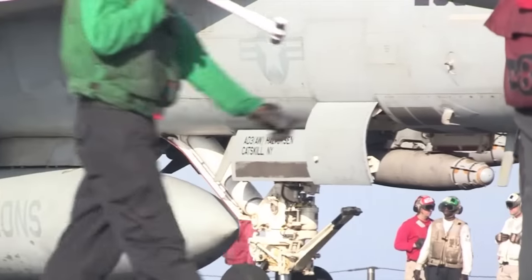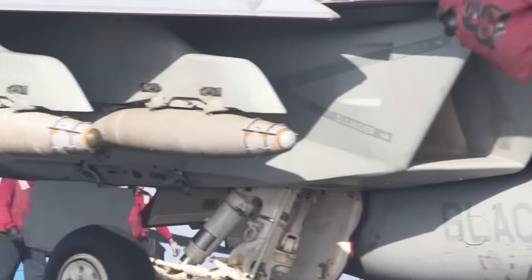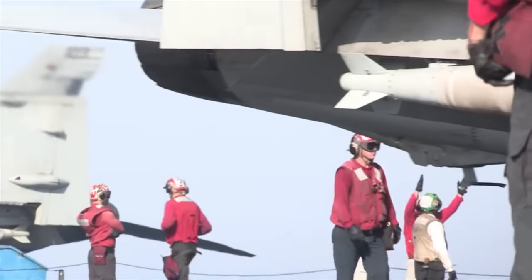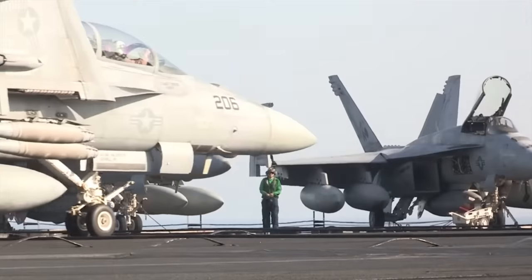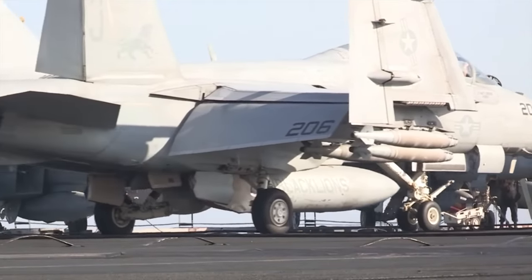The aircraft is taxied to one of the 4 catapults, and the route, direction, and sequence of airplanes are all pre-arranged and controlled by the handler in flight deck control. They even have contingency locations for aircraft that go down and can't make the launch.